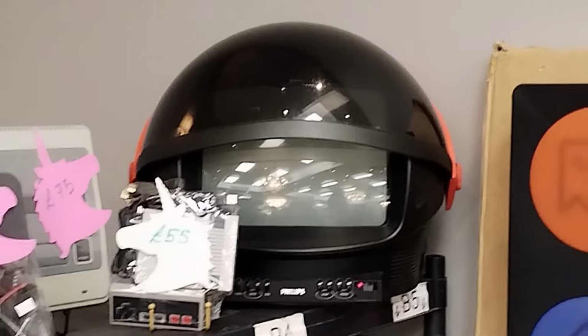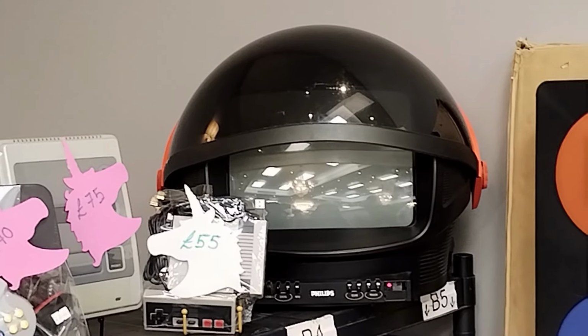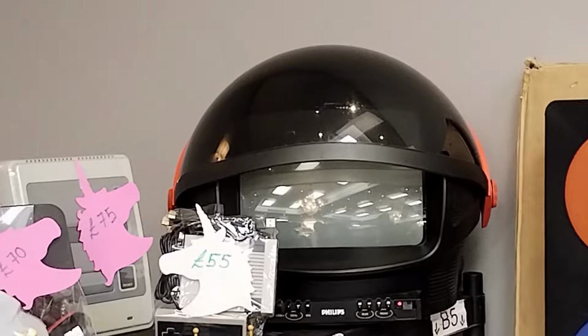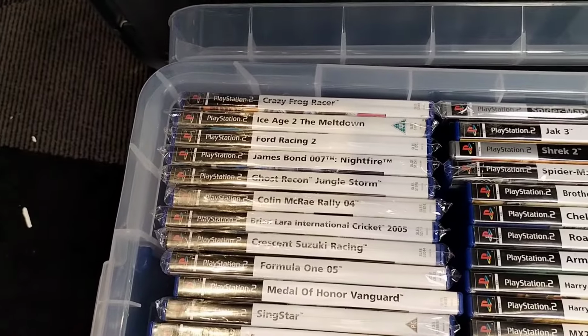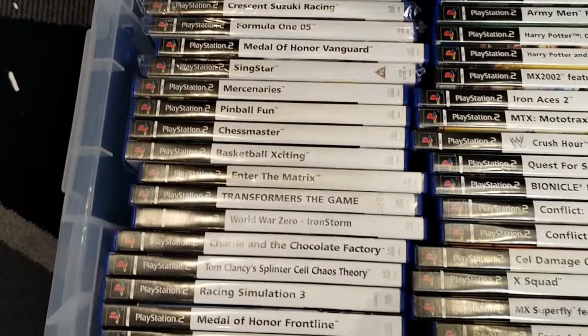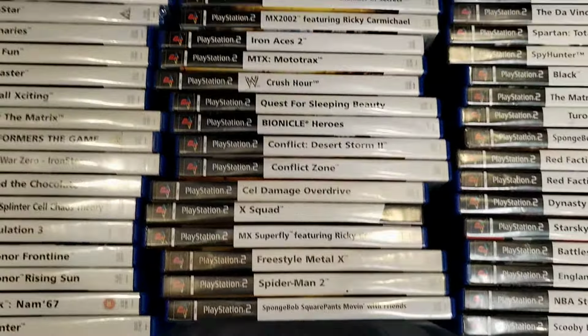Now, I remember these TVs when they were in all of your catalogues, your Argos catalogues, your Dixons, who remembers Dixons, and all those sort of shops. They seem to be really highly sought after now, and I didn't see a price for that on the day. I had no interest in it, so I didn't inquire, but I would imagine it went for quite a pretty penny.